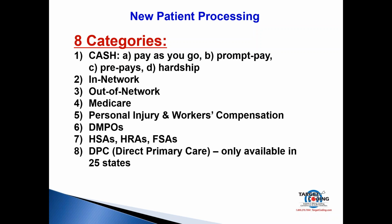So cash, okay. Patient comes in, cash. Great, they could pay as they go. It's $50 each time, Mrs. Jones. Okay. Or prompt pay. Mrs. Jones, our normal fee is $50, but since we're not going to be billing your insurance, or you're going to just pay cash because you have a huge deductible, we'll give you a prompt pay discount. How about 20%? So instead of 50, it's 40.